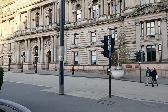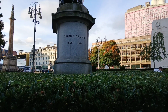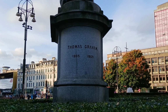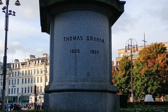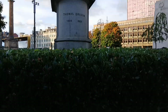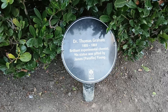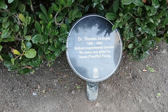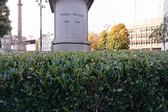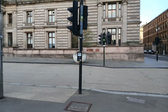As I say, this is Thomas Graham. I don't know who he is. Dr. Thomas Graham, 1805 to 1869. Dr. Thomas Graham, brilliant experimental chemist. His statue was gifted by James Paraffin Young. I'm taking it that Paraffin Young was a guy that invented paraffin. Almost positive it is. As I say, this city chamber's hard to really see because it's quite tall.